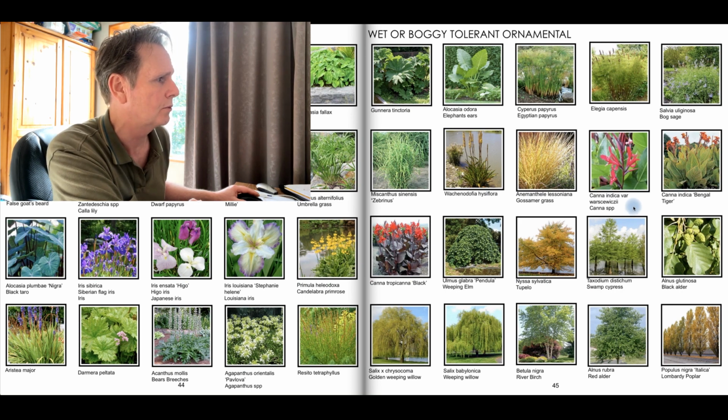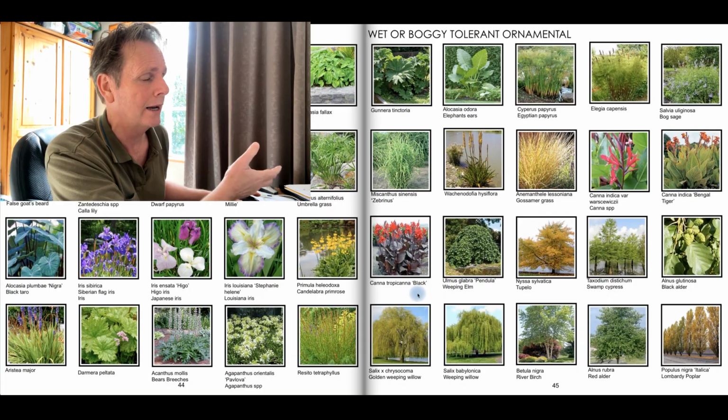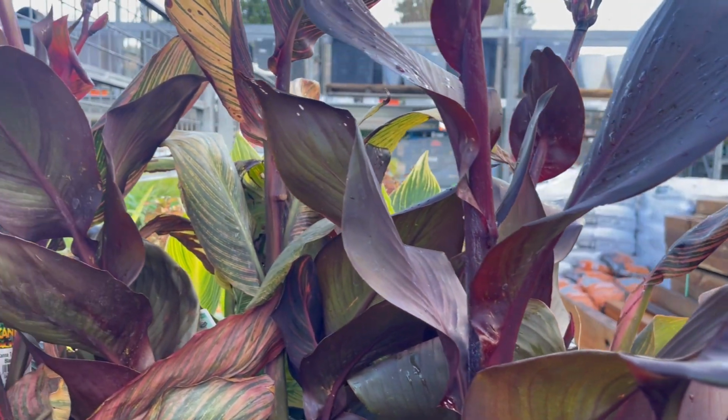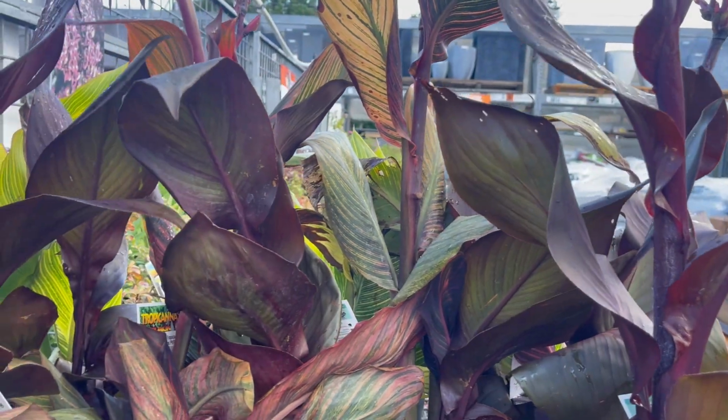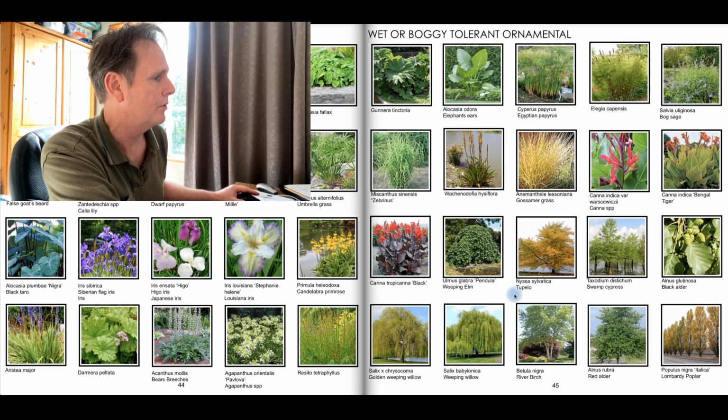They've got various ones here. One called Bengal Tiger, which has a bit of a yellow stripe to it, and the Tropicana Black. I think there's also one called Black Knight. These cannas don't mind it next to the water. Got the weeping elm. Again, I probably wouldn't have used that at all ever, but that's one you could pick. And then going all up through here, you've got Taxodium, you've got black alder.